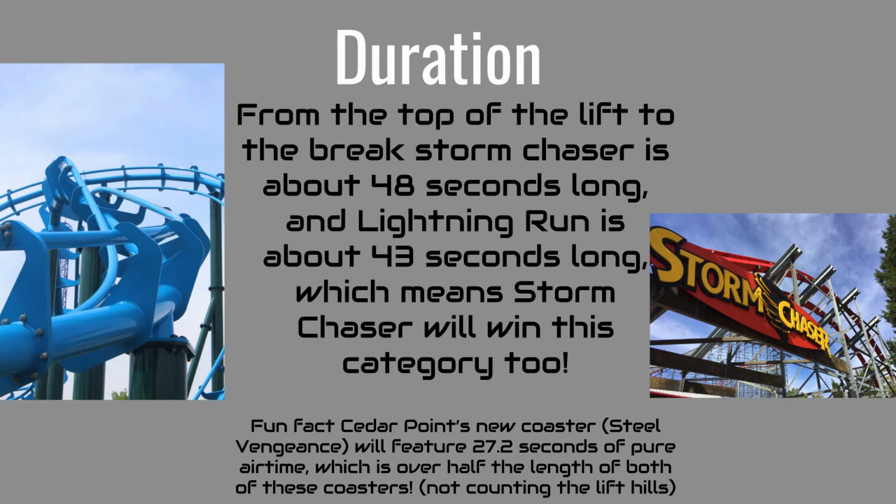The next category is the duration category, and I measure roller coaster's duration from the top of the lift hill. I feel that the lift hill and everything before that is really just adding on to make it look better. But here I am just counting what is after the lift hill, because that's really all that matters on any ride. Storm Chaser is about 48 seconds long, and Lightning Run is about 43 seconds long, which means Storm Chaser will win this category as well.